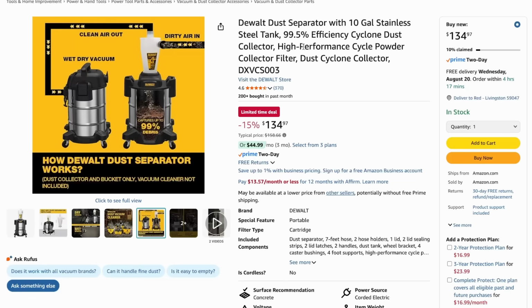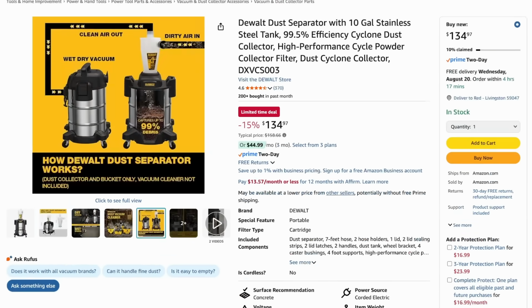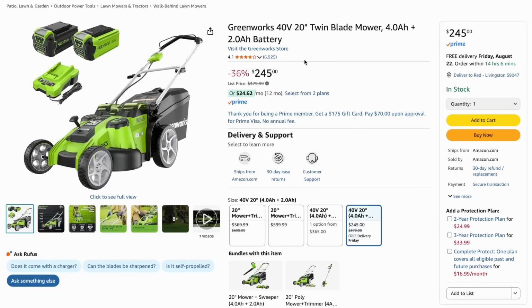It does take up more room. It's 10 gallons. So if you compare, this thing is a 5-gallon. This is going to be twice the size of that. Anyway, 10-gallon cyclonic dust collector system from DeWalt. It's a limited time deal for $135. It's ready to go. You don't have to put it together. It's got a nice metal canister. I think that's a great deal. If you do a lot of this stuff, that is definitely the way to go.